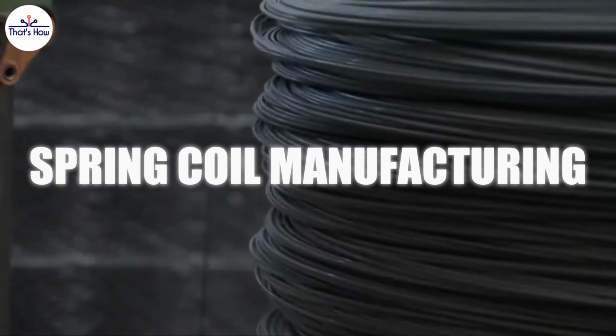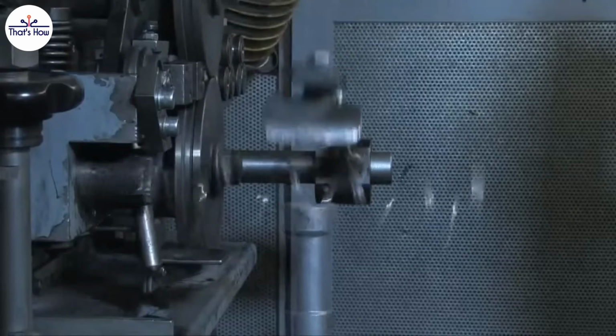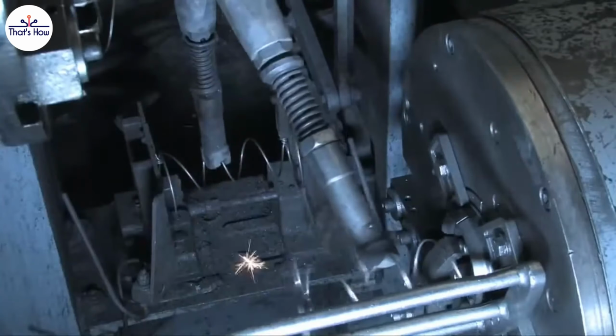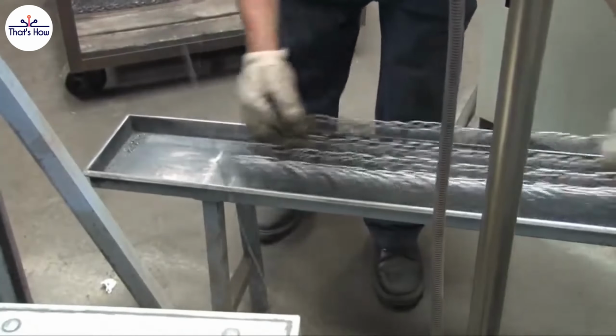Spring coil manufacturing. For hybrid mattresses that combine foam with springs, the next step involves crafting the perfect spring support system. Coil formation. High tensile steel wires are fed into advanced machines that twist and shape them into individual coils. These coils are then tempered at high temperatures to increase strength and flexibility.